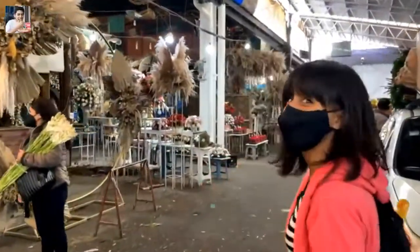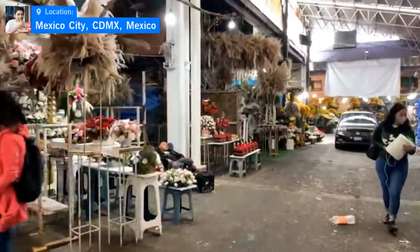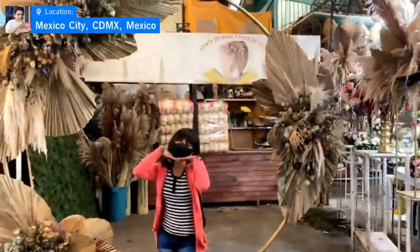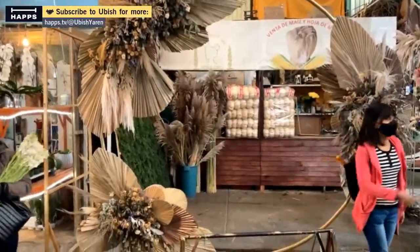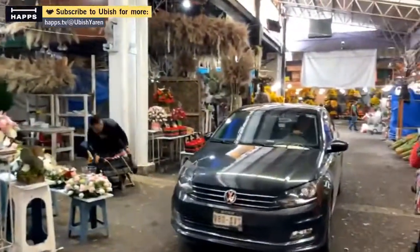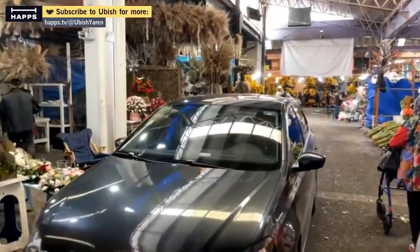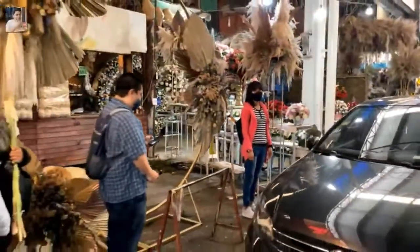Wow. So good. Watch out with the car, please. Okay, incoming car. It used to be a boat a few years ago, actually. Go back out.